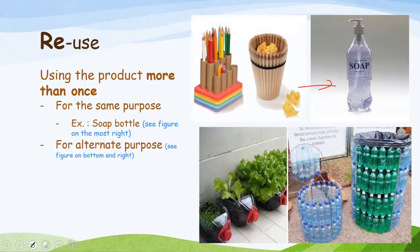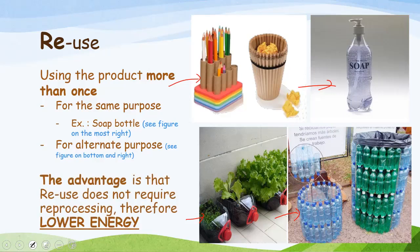However, we can also use the product more than once for alternate purposes. As you can see, you can create a vegetable pot from a water bottle, a garbage can from a water bottle, or use paper as a stationery or pen stand. So those are the two types of reuse: the same purpose or an alternate purpose. The advantage of reuse is that it does not require reprocessing, therefore it requires lower energy.